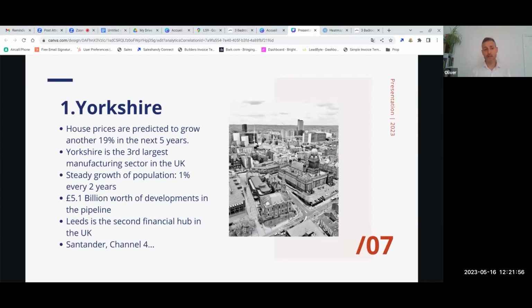Yorkshire is the third largest manufacturing sector in the UK. It's got a steady growth of population, 1% every 2 years. I think they're expecting another 1.5 million inhabitants in the next 2 years or something like that. It's very, very strong. Just over £5 billion worth of developments are in the pipeline, have been signed. Okay, so it's fresh cash coming into that region every single month from overseas as well.